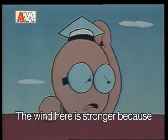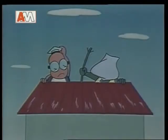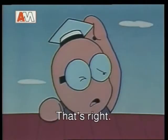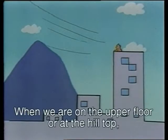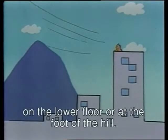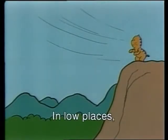Oh no, the wind here is stronger because I live on the high ground. Oh, does that mean there's not much wind at the foothill? That's right. Wind arises from the movement of air. When we are on the upper floor at the hilltop, the wind seems stronger than on the lower floor or at the foot of the hill. This depends on whether air movement is hindered or not.